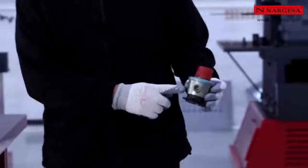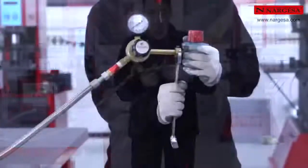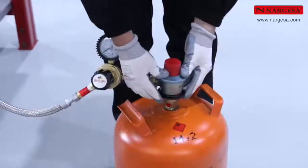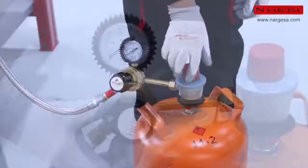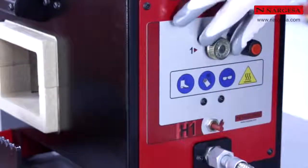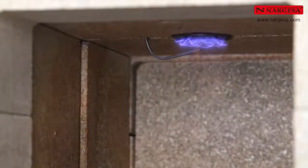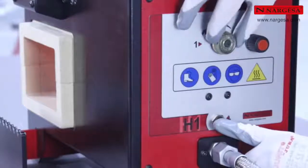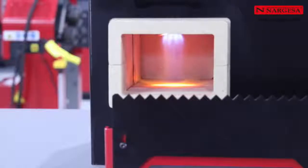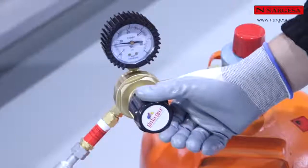absolutely harmless for health and for the environment. In order to start the furnace correctly, we must first tighten the regulator to the proper adapter for each country. Then we fix it to the propane cylinder, open the tap, and regulate the pressure to 0.5 kilos. Then we open the gas valve a few degrees and press the thermocouple. Press the ignition button just until the flame ignites. We open the gas valve completely, keeping the thermocouple pressed for about 40 seconds, while we raise the pressure of the manometer to 1 kilogram, which is the one recommended by the manufacturer.